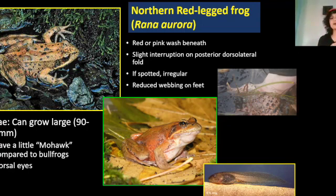So they have this reduced webbing because they're really only going into water to breed and to lay their eggs. Their larvae can be fairly large, kind of similar to bullfrog larvae. And kind of a way to distinguish them from bullfrogs is sometimes this fin will go up further on the head and make it look like they have little mohawks.